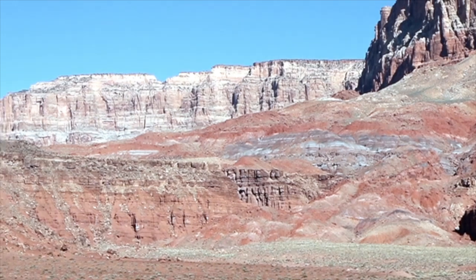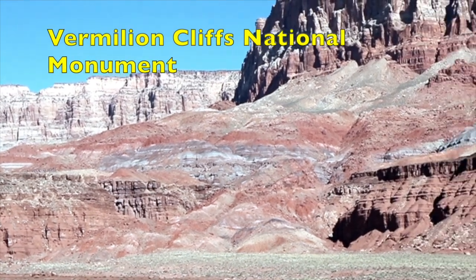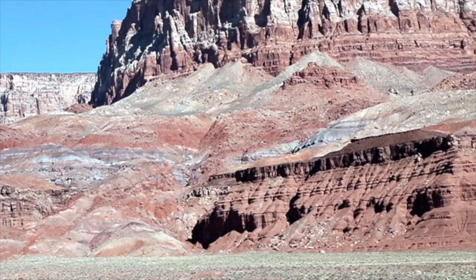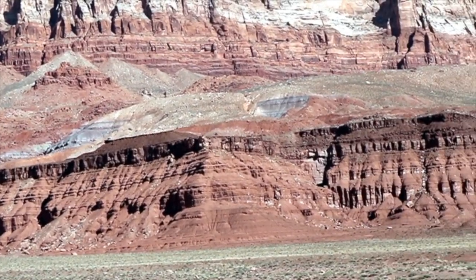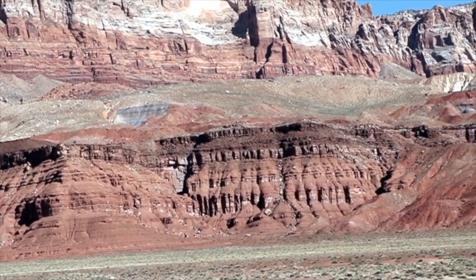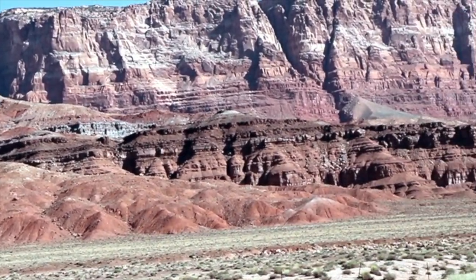Well, on the ride in to the South Rim, this is Vermilion Cliffs. This has been going on for miles. Hold on a second here. There hasn't been a car in 5 minutes, so we're just excited to come by. But anyway, this is our scenery on the way into the South Rim, or actually on the way to Bitter Springs. And it's just all alongside the road.